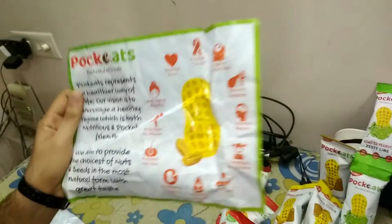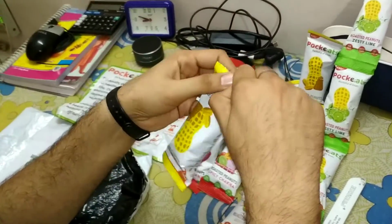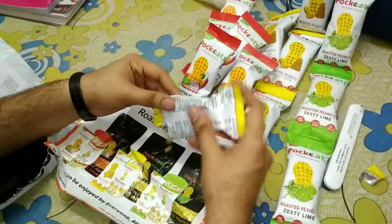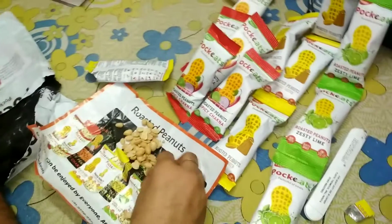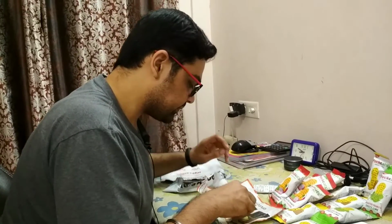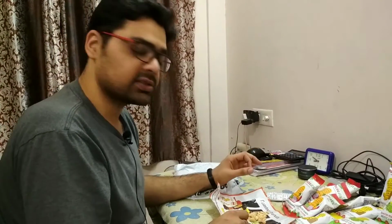So now let me open the roasted peanut, lightly salted. Wow, too good, very crispy. So let me taste it. Let's see how it tastes. Looks very fresh, and it tastes awesome. It's not that spicy. Even children and adults can eat it, and it's awesome.